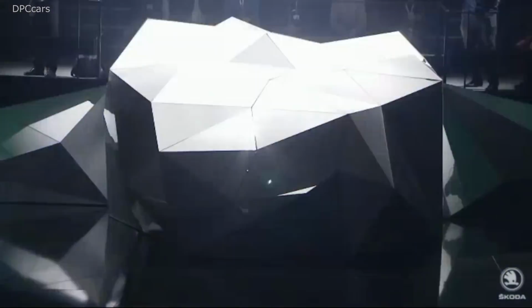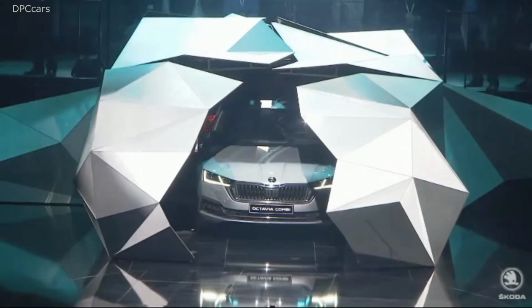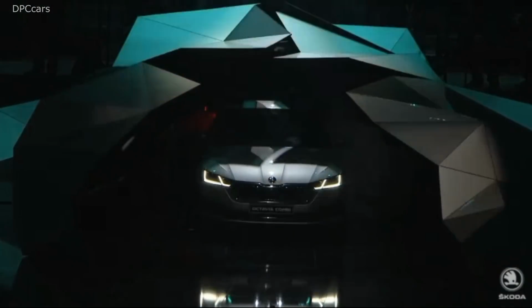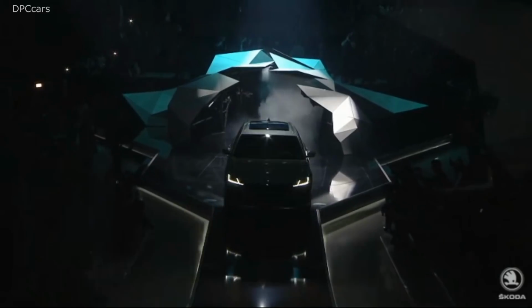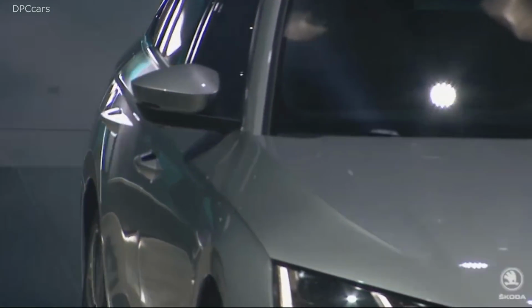Debuting at the standalone event in Prague, the Octavia 4 follows in the new Volkswagen Golf's footsteps revealed last month. The Czech sibling of Europe's best-selling car continues to be at the higher end of the compact segment when it comes to size, as the liftback is now 19mm longer and 15mm wider than before.